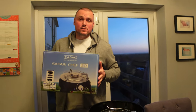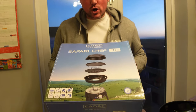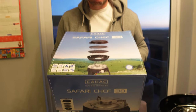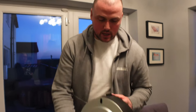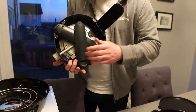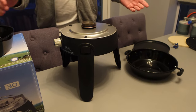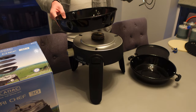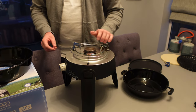So here it is. This is what we've just cooked our tea on. It's the Cadac Safari Chef 30, which basically gets you a pot dome, flat grill plate 30, barbecue grid 30, fat pan, pot stand. Fat pan, not fat pad. Dead simple to put together. Legs on the bottom, pull up. And that's near enough it. I'm learning all the time with it, Lorraine.